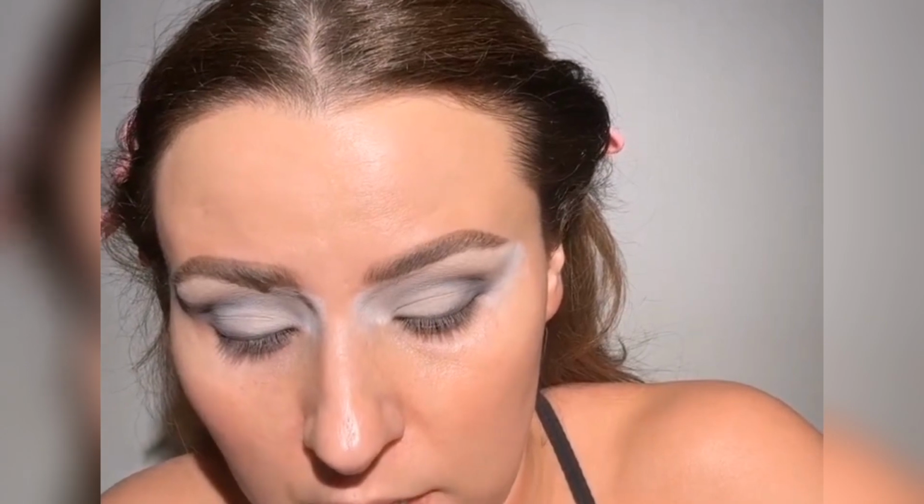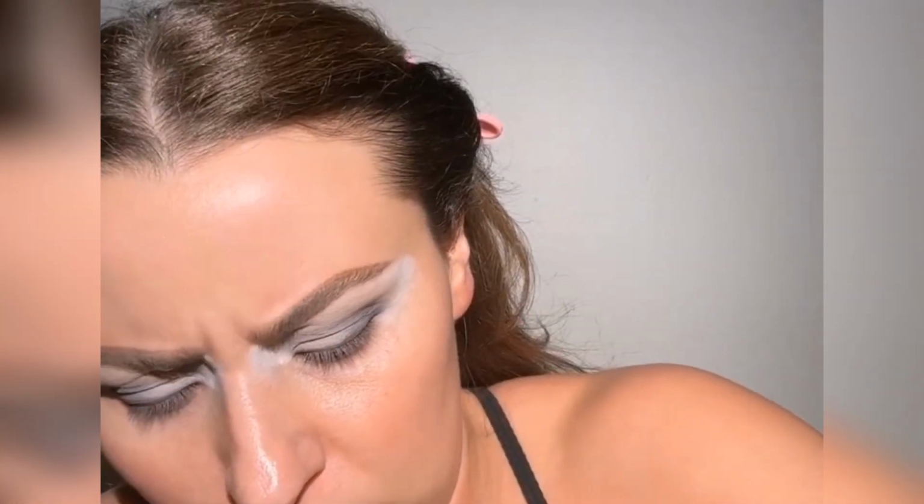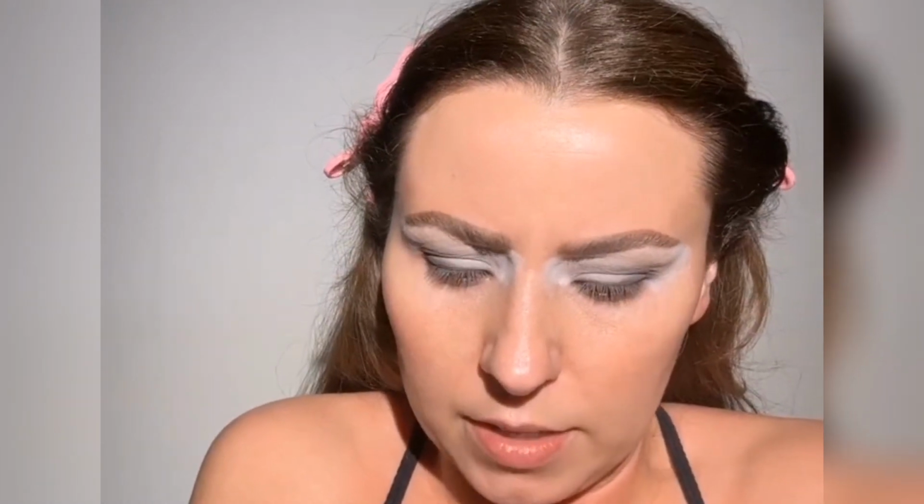We're trying out a new micellar water. Hissing is the only way to do things, y'all. What I'm hissing at is this little thing in here. Okay, I got it. It's one of these little, you know what I'm saying.